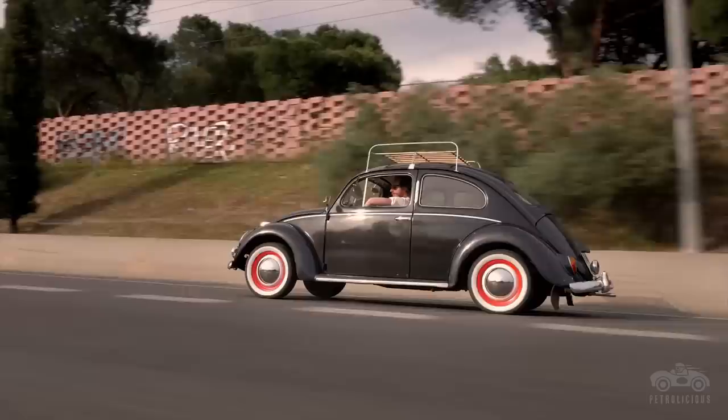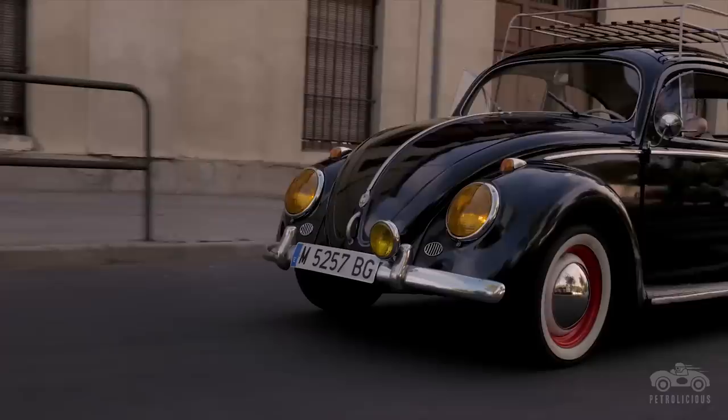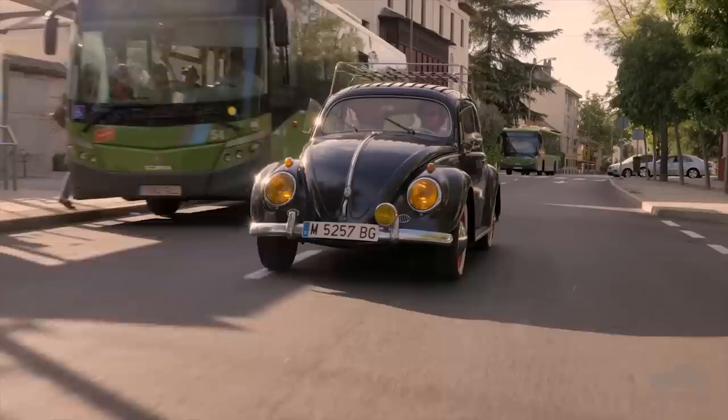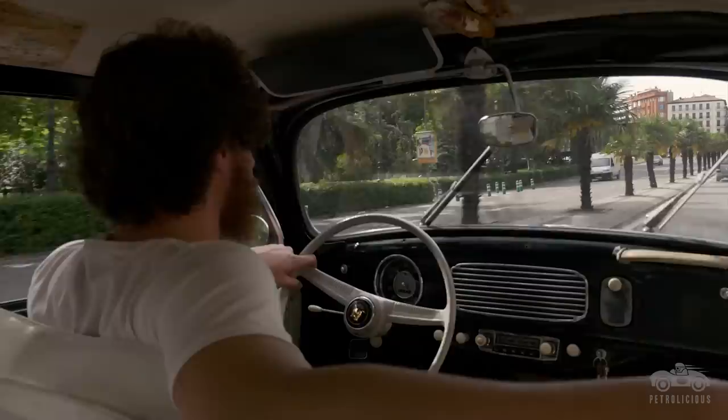And I want to use it daily. I want a daily driver. I don't want to be worried all day about the engine or the oil dripping, because it's normal in these kinds of cars, like, it will break down someday. I don't want to be worried about that. I want to use it normally. I want to pick up my wife with it. I want to drive it on the weekends and have fun and enjoy it, because it's a car to have fun with.